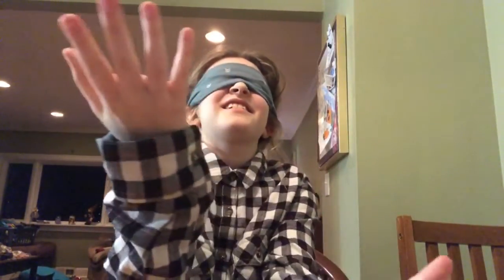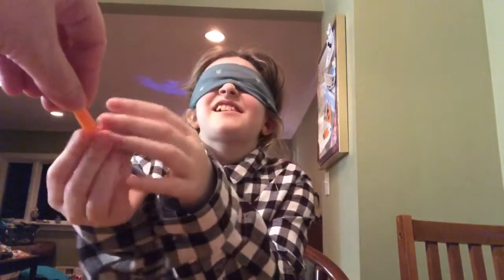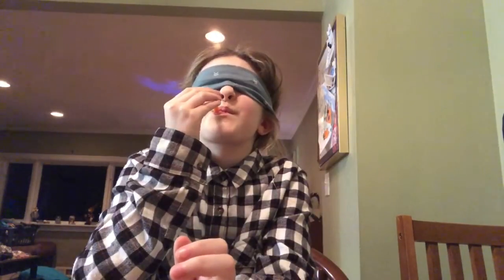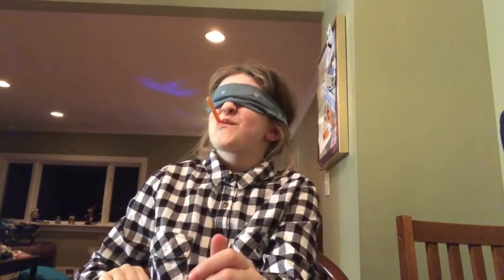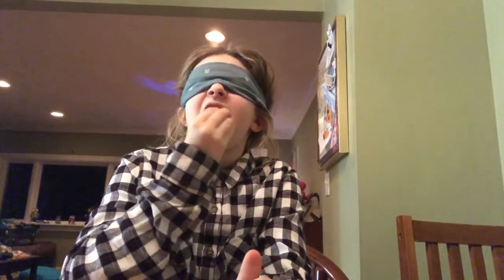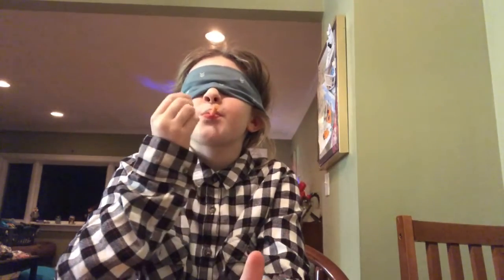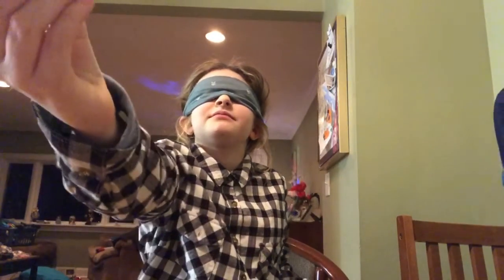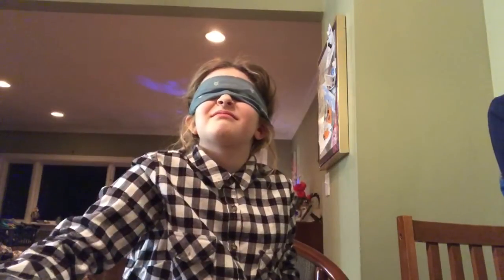And the first flavor up. First one to get it right gets the point. One, two, three, go. Orange. Orange soda. Okay, just orange. Oh, yeah. Yep. It was orange on Lifesaver. One point for Ainsley. Okay, you can just stick them down in front of you.